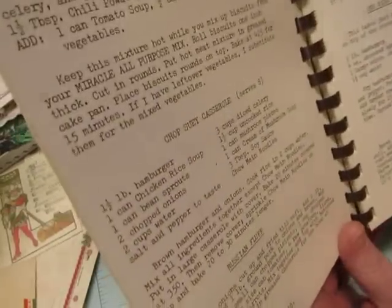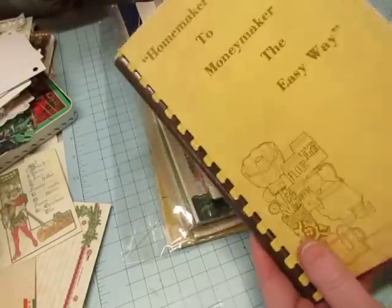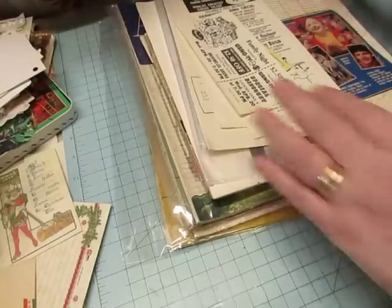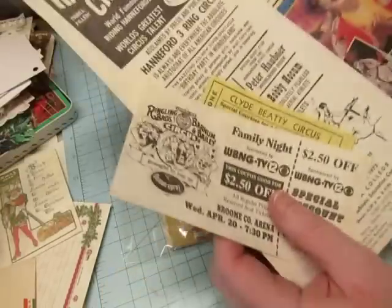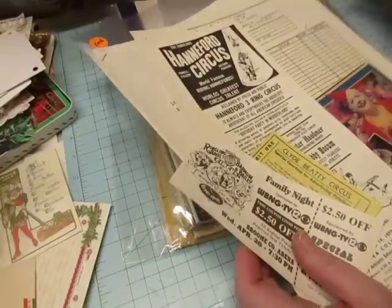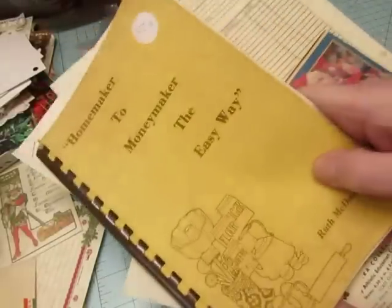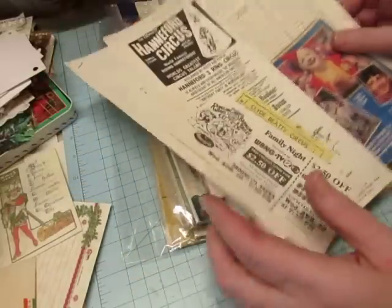But this is why I wanted this book. It's just typewritten recipes. So these will go in a recipe book journal. These were all together in one packet for a quarter. It was marked 50 cents. I paid a quarter for this one too. So this was marked 50 cents. I paid a quarter. And it's circus stuff.